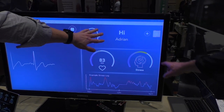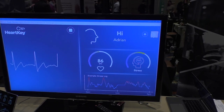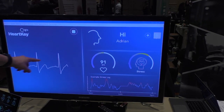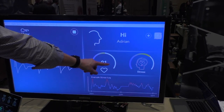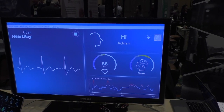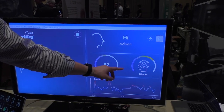So his stress is going down. He's starting to breathe. So he's uniquely identified. This is a live ECG. This is a medical grade ECG heart rate. Heart rate today is primarily understood through devices where you have an optical sensor and it derives a signal. This is a medical grade ECG heart rate.